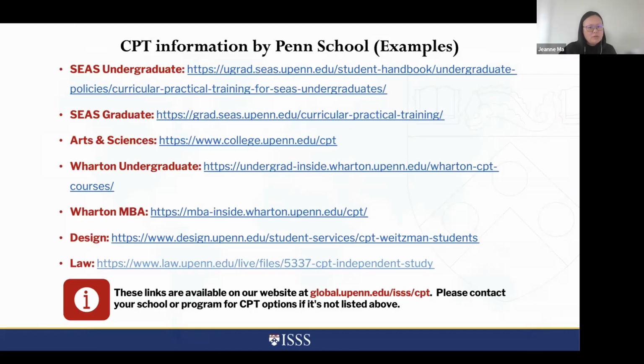So in addition to those basic criteria mentioned in the previous slide, every school within Penn has slightly different policies and procedures for CPT. For convenience, we have some of these school CPT policy websites listed here, as well as on the ISSS CPT website. However, if you don't see your school program listed, please feel free to reach out to the school directly for your CPT options.